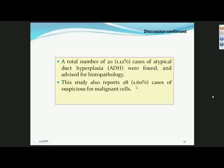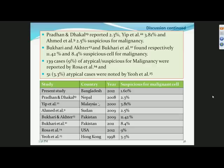This study also reports 28, that is 1.6% cases of suspicious for malignant cells. Pradhan and Dhakal reported 2.3%, and Ife et al. 3.8%, and Ahmed et al. 2.5% suspicious for malignancy. Bukhari and Akhtar and Bukhari et al. found respectively 11.42% and 8.4% suspicious for malignancy. 9% of atypical or suspicious for malignancy were reported by Rosa et al. from U.S. and 3.3% atypical cases were noted by Yoke et al. from Hong Kong. These patients needed biopsy for confirmation of malignancy.